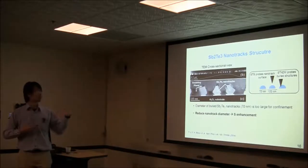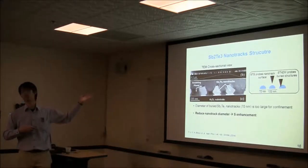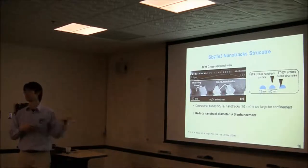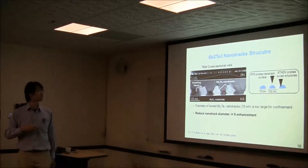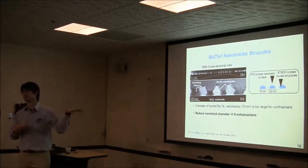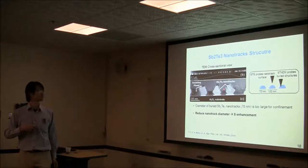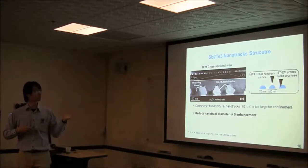Our method is really good at confirming what these are, because even with the TEM, you don't really know what they are. But with our method, we confirm that these are antimony telluride because they have the same Seebeck coefficient as outside. And we confirm that these are insulator because the scanning tunneling microscopy shows that they have a large band gap. So this is pretty good.